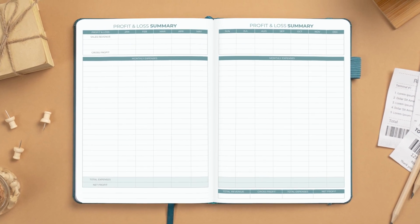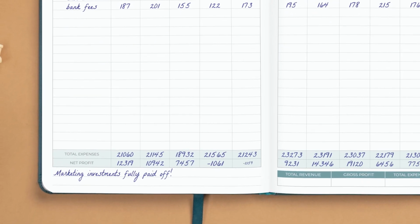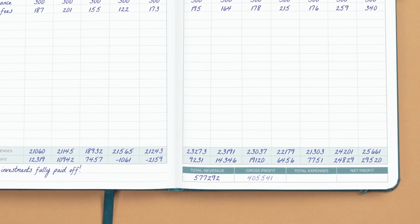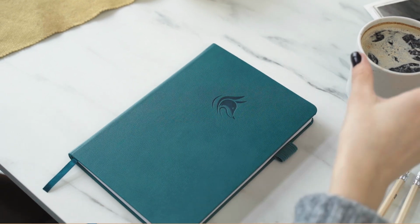At the end of each month, add annual summary information to calculate your monthly revenue, gross profit, expenses, and net profit. Use this data to compare your performance by month and prepare a final summary with yearly totals. There are empty dotted pages at the back to make any necessary calculations or store other useful information.